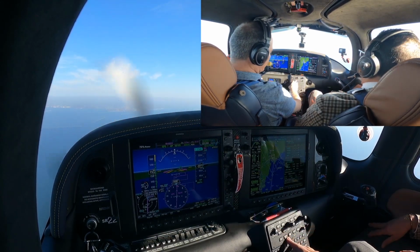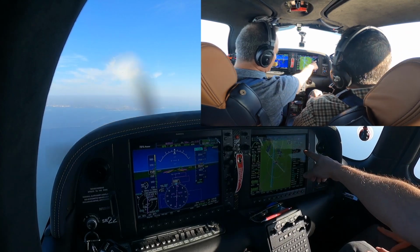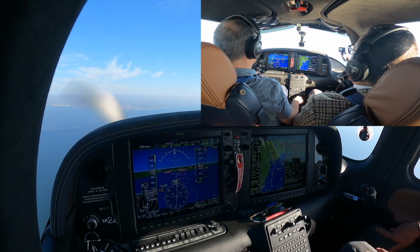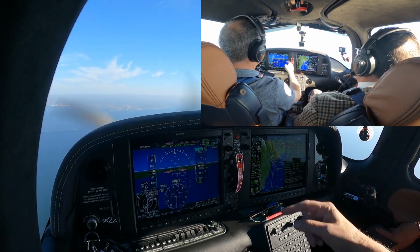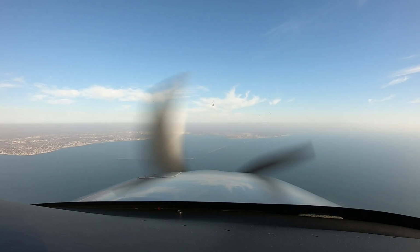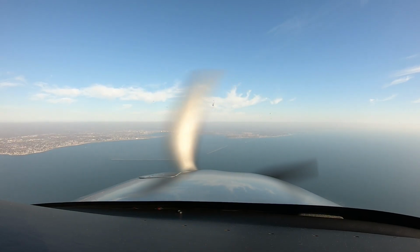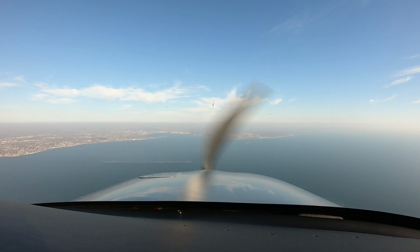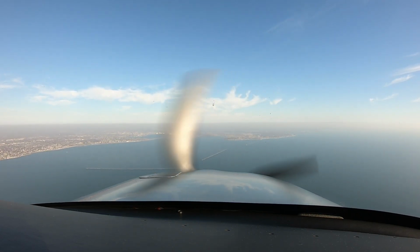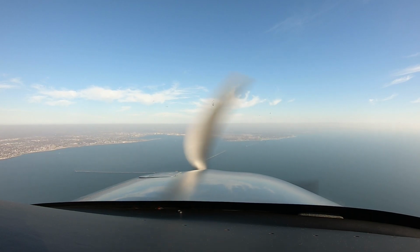Pat, it's at sea level, so if you look at it, it's 13 feet, so pattern altitude is probably like 1,200 feet. We're going to drop down. I see the airport and the runway in front of me, so we're going to contact tower. New Haven Tower, Cirrus 18 Hotel Yankee, inbound for the visual 20.